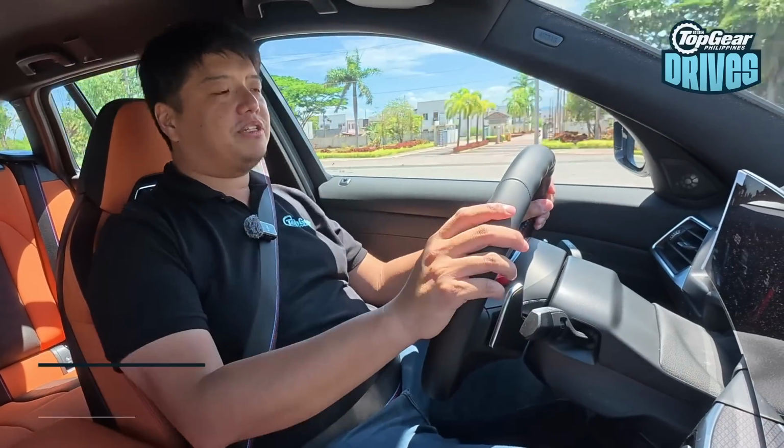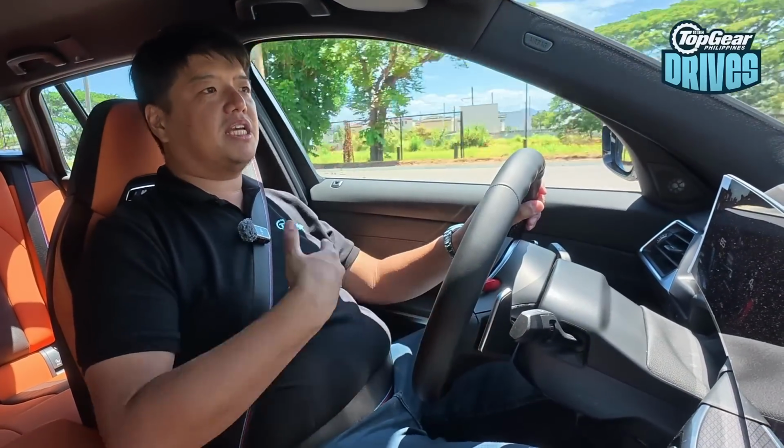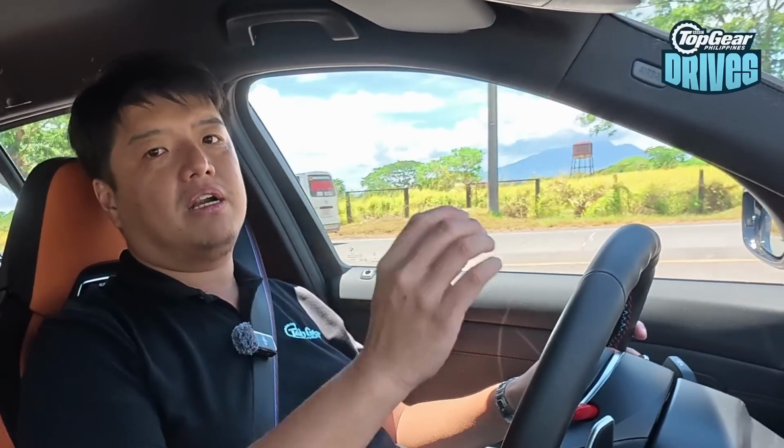Yes, you still need to concentrate when you're driving this car. It is a very fast car, but also the confidence it gives you, it builds up, just like the car's personality builds up with you as long as you drive it. I can see now why people love this car so much. And it's not just our bias for it being a wagon. It's genuinely a really good car.